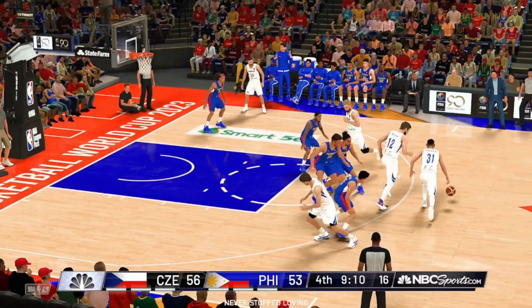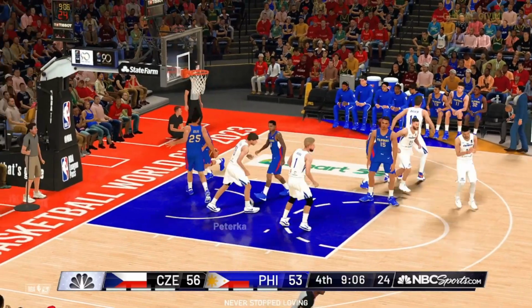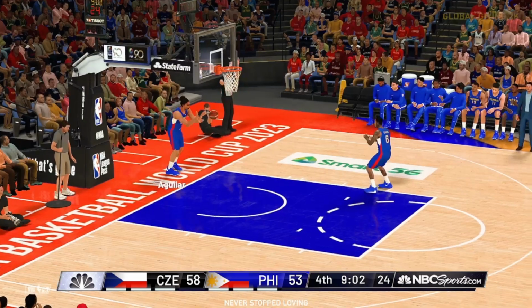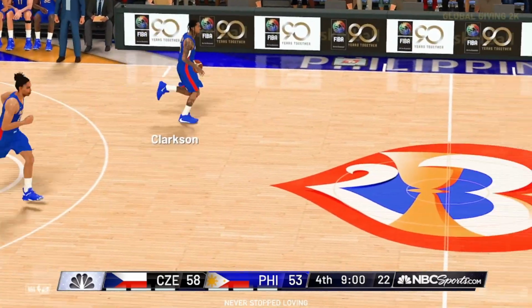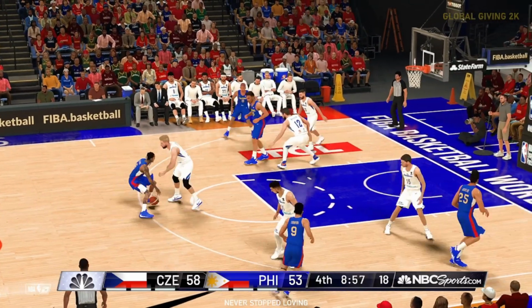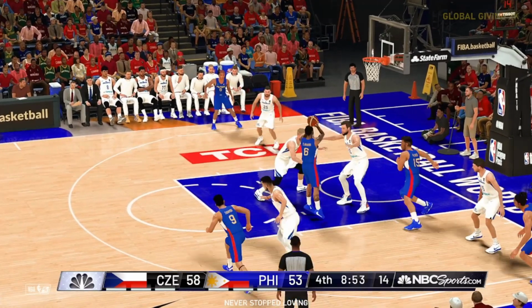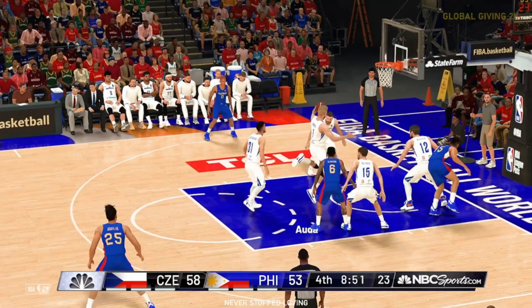Satoransky outside. Down low. Good setup. Led him to the rack perfectly for the layup. With a tough road ahead, they worked hard to get a good shot. Clarkson outside. From 10 feet away. No luck on that one.